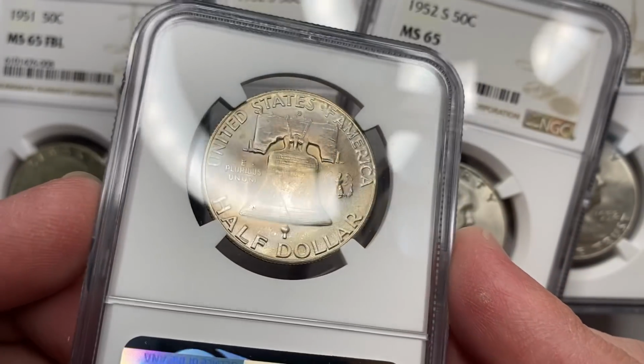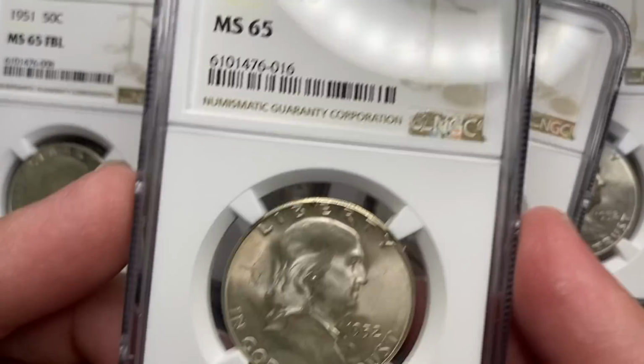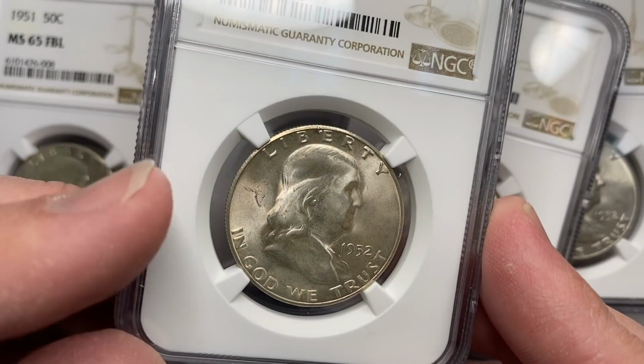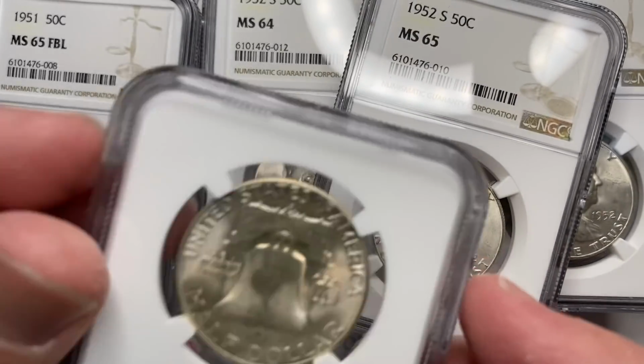Oh, okay, this one has more of that toning I like on the back. Look at that, it's a great looking reverse. And then on the obverse, there are a few more contact marks, in my opinion, behind his head. You can see a little bit there. But overall, just super clean coins. It was a fun set.